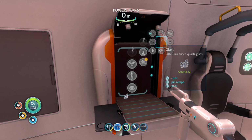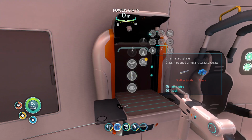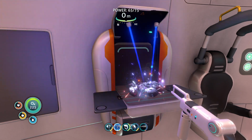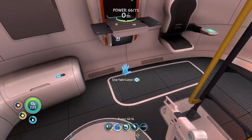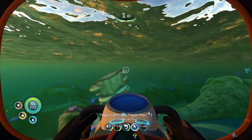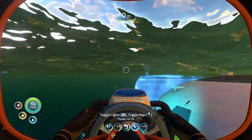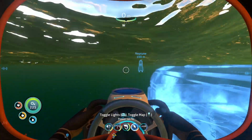Give me my enamel glass. Does it take two for enamel glass? No. Okay, now we can make it. Let's go. No longer by moonlight. Daylight. So now we can see what we're doing at the trophy.